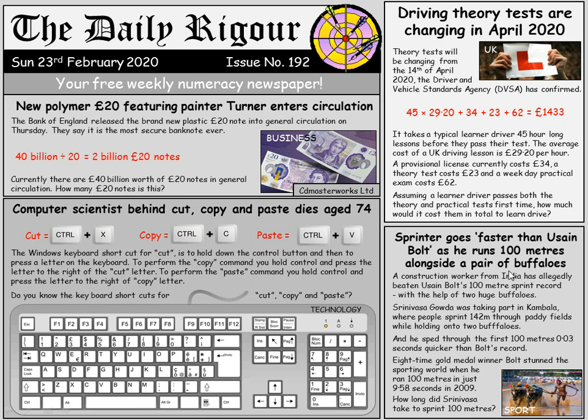So on to our final story. We've got a sprinter, a construction worker from India, apparently running the 100 metres faster than Usain Bolt, attached to two buffaloes. I didn't really understand this story myself. There is a nice wee video to watch online. Anyway, he was 0.03 seconds quicker than Bolt's record set in 2009.